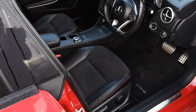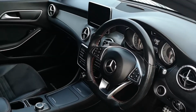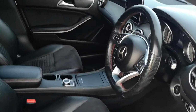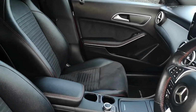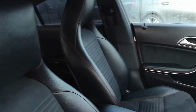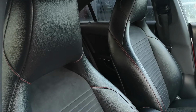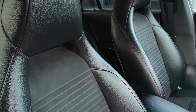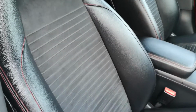So, opening up the CLA, you can see that you are of course greeted by everything that you would expect. You've got leather, you've got a flat bottom steering wheel, you've got AMG floor mats, you've got gorgeous brushed aluminium trim, and you've got real nice half leather and half Alcantara or suede, depending on how you say it. The sport seats here with the real big bolsters, which are of course heated as well.